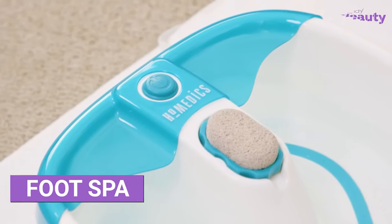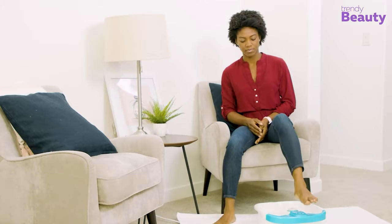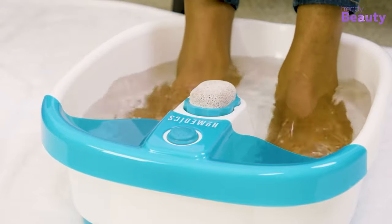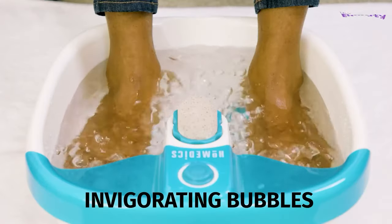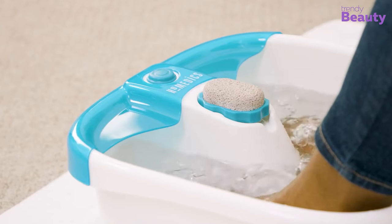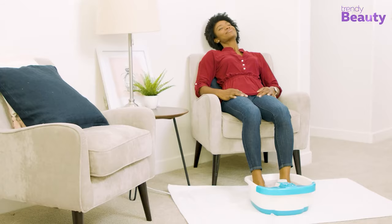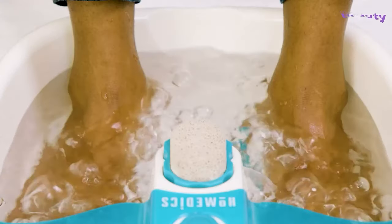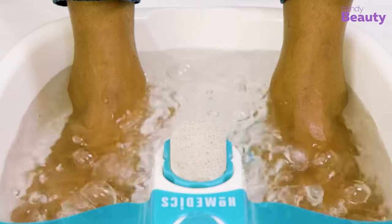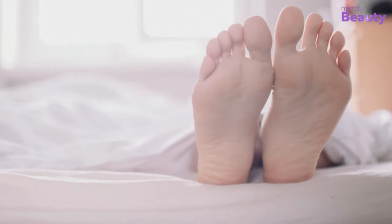Treat your feet to the luxurious Homedics Bubble Mate Foot Spa. This innovative spa helps to rejuvenate and soothe feet with its massage water jets and raised nodes. The included removable pumice stone allows for callus removal, perfect for pampering yourself after a long day of work. The built-in splash guard also makes it easy to transport the Bubble Mate without splashes. So, get ready to treat your feet with a relaxing pedicure.